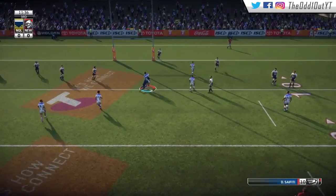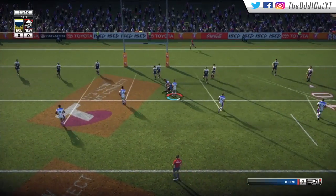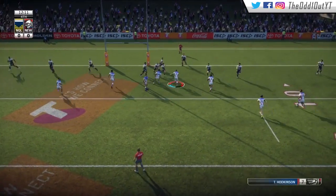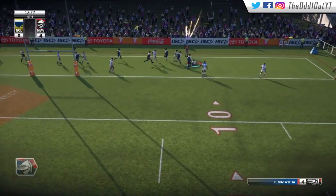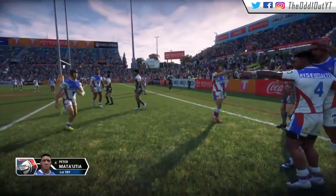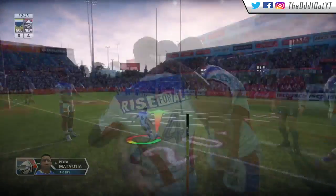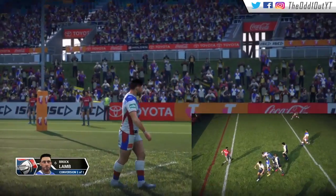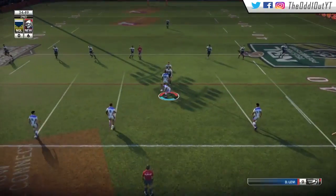Alright, so we're 10 minutes in. Saifiti takes the tackle inside their 10. 4th tackle here, we're going to send it to Hodkinson, and he's going to put it on the toe. A beautiful little grubber, and it's going to be Peter Mata'utia who scores the first try of the game. Our progress with the halves is slow and steady, but I feel like we can dominate with them.